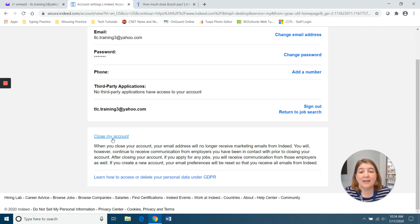I can also close my account. Once I've found my position, I can close my account and I won't receive those emails and I don't have an account with Indeed. However, I have found it useful. Every 3 to 5 years, people tend to look for work, and it's got my resume saved, and it can be helpful. I don't have to set up a new account as long as my email hasn't changed. Even if I forgot my password, they'll send me a reminder to that old email account, and I can go right back on and pick up where I left off, find my resume, update it, and that's been helpful.